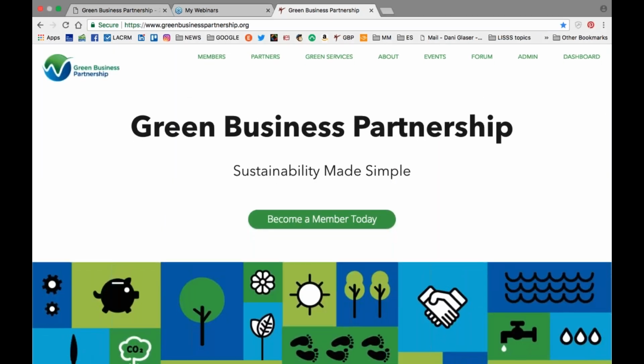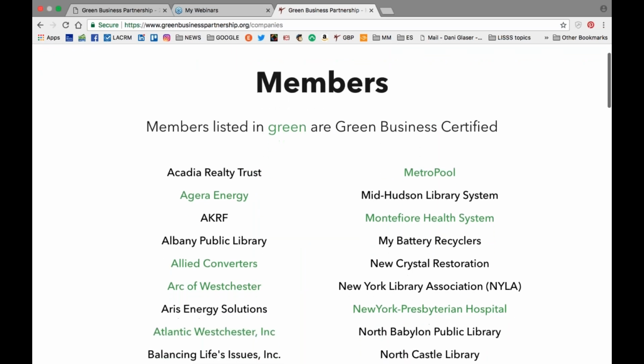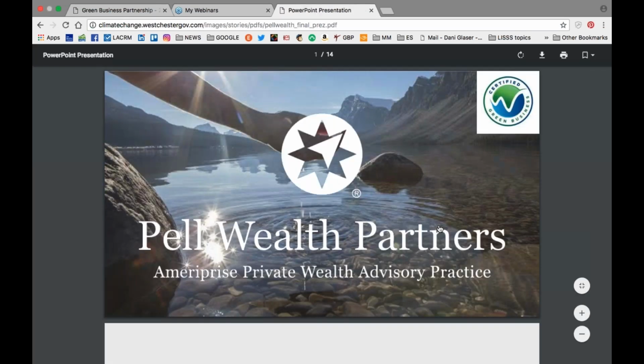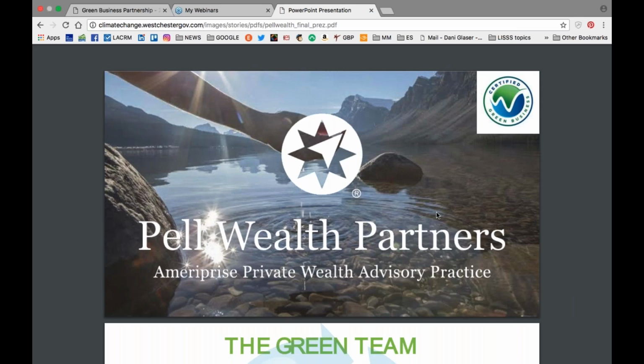So the next section is the member section. You're all listed here, and if you scroll down, the companies that are in green are certified members. So I'm going to click now on Pell Wealth Partners, and you can see on their introductory page that they included the Certified Green Business Seal, which is a great thing for them to do.